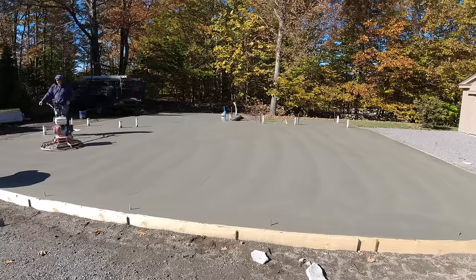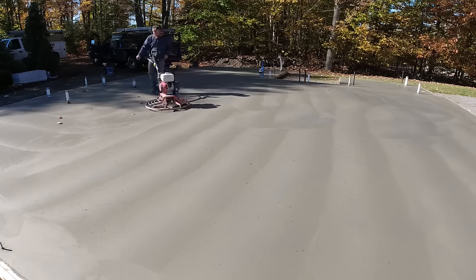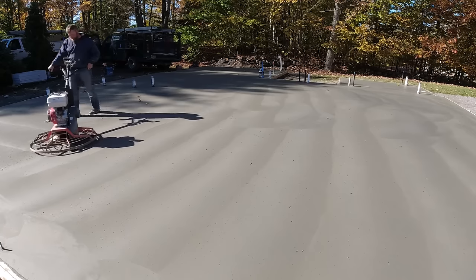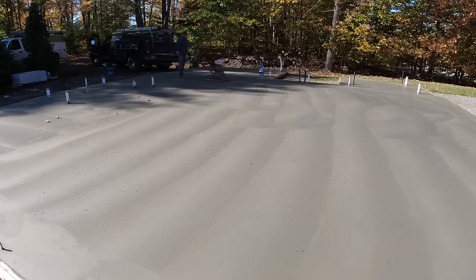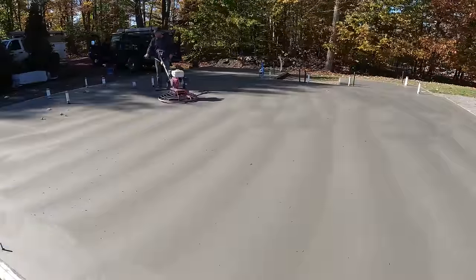And as Darren's running that power trowel over it, he's smoothing out the surface a little bit with the trowel blades, taking out the bull float lines, filling in any little holes or imperfections. Here he is on the second pass now. I don't know if you can see it, but if you guys finish concrete, you can. It's now getting a lot smoother on this second pass than it was on the first pass.